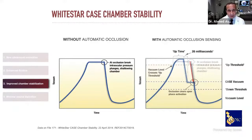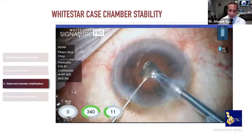This is the White Star case chamber stability, a sort of automatic occlusion sensing mode. Here the machine can sense the occlusion and drops the vacuum instantaneously and automatically to a lower level, as if anticipating occlusion break. Once occlusion break occurs at a lower vacuum level, this improves the stability of the anterior chamber.